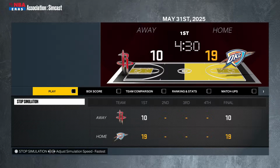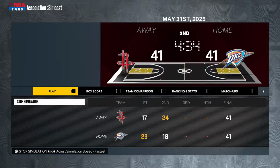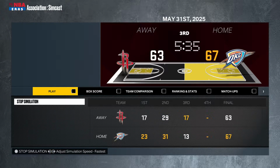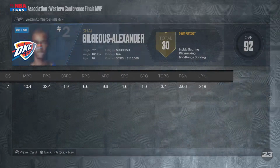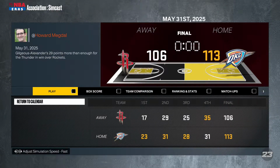I will hop in. It's a little bit early at this point. Usually we wait till the superstars hit their prime, but I'm not sure how long Chet's going to be on this team, if we're being completely honest. About a 10-point lead here going into the 4th quarter. Game 7, about to take on the Cavaliers, and it looks like they walk away with a decisive victory. Almost try to blow it, but there you go. Shai Gilgeous-Alexander wins Western Conference Finals MVP.